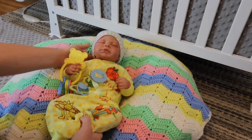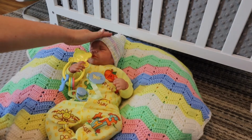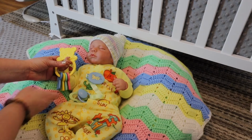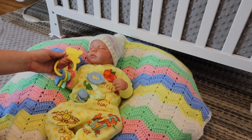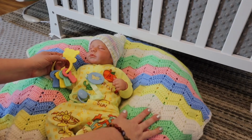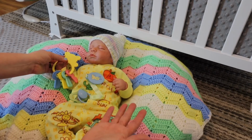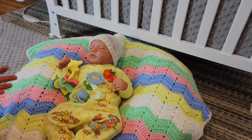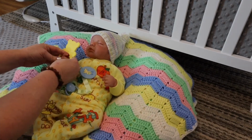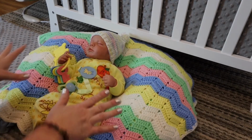The pacifier and the little crocheted hat and keys remind me they're from the 1990s, and they are probably from the time that my daughter was born. She was born in 1993, so it's kind of cool to bring back the 1970s and mesh the 1990s together, back from when I was born and when my daughter was born, and bring it into this special little baby. I'm kind of enjoying her theme.